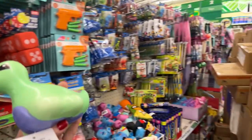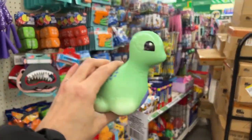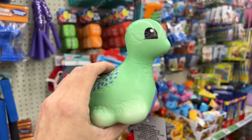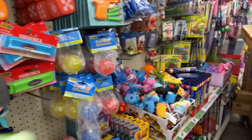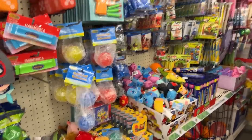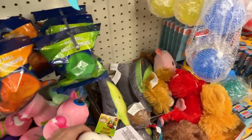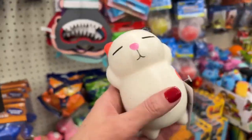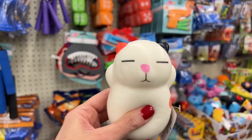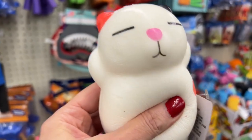Yeah, you guys, I'm back here in the toys section because I'm shopping for some of my regulars that come to the Bunny Birdy Gator store. Hey, Melanie, I'm so glad you're here, honey. Tanisha's here, Magdalene's here. Yes, I am shopping for some regulars that asked me to grab some Easter basket fillers. So I'm in personal shopper mode right now. We have the squishy cats.